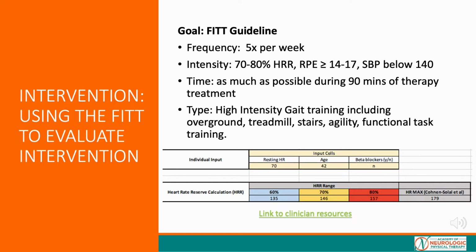The Locomotion CPG developed different resources to assist clinicians with the implementation of high-intensity gait training. As shown here is a calculator for heart rate reserve to determine targeted heart rate. There is also another one for heart rate max. You can access this calculator and other resources on neuropt.org under the Locomotion CPG or through the link on this slide.